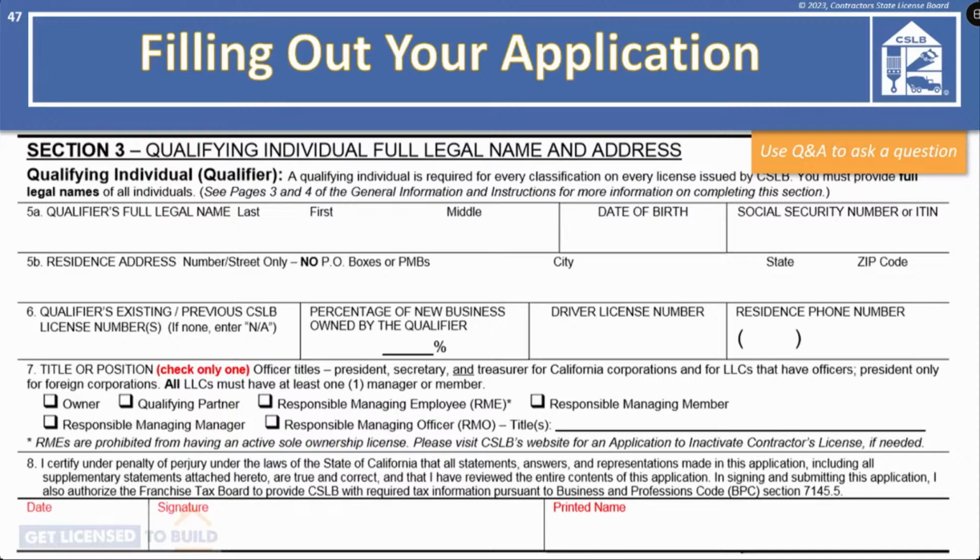On line 7, you will need to indicate what position will be held by the qualifier. Each entity has different personnel requirements. You will need to make sure that you have listed all positions depending on the entity that you have selected. You can find more information on this on pages 2 through 4 of the application instructions. Line 8 is where you will sign and date your application.